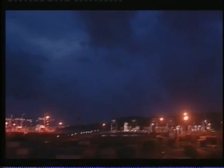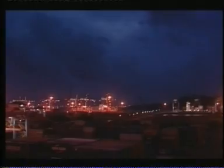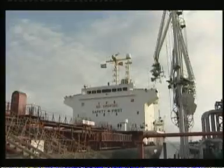With all the 3 container terminals handling about 4 million TEUs per annum, JNPT is one among the top 25 container ports in the world.